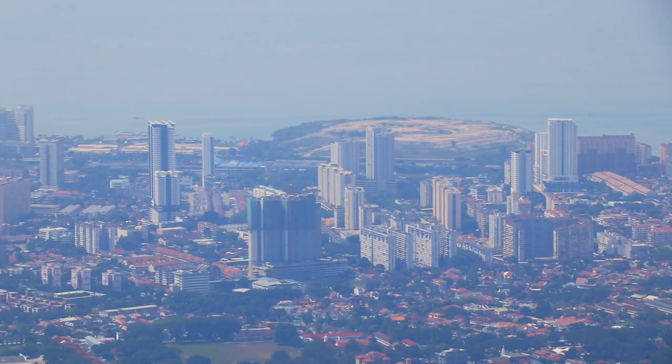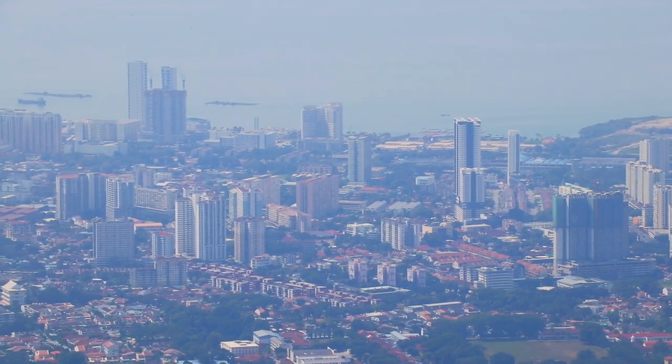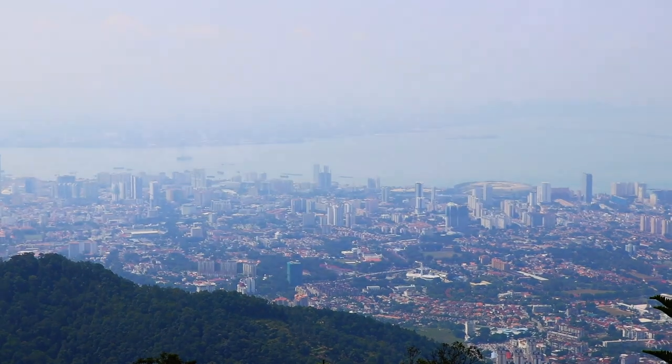Guys, how epic is the view from the top of the hill? Check it out. We can literally see the entirety of Penang. You can see Georgetown on one side. You can see the beaches. And if you look in the distance and squint, you can kind of see the airport, which we flew into yesterday. It is a little bit hazy at the moment, but we are told as the day goes on, the view will get better.